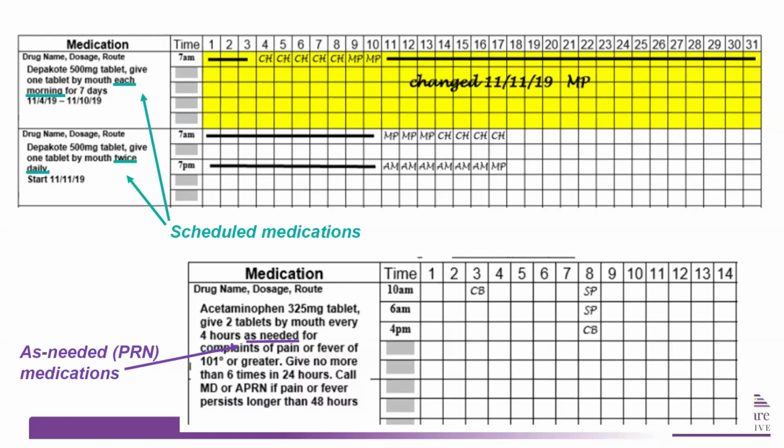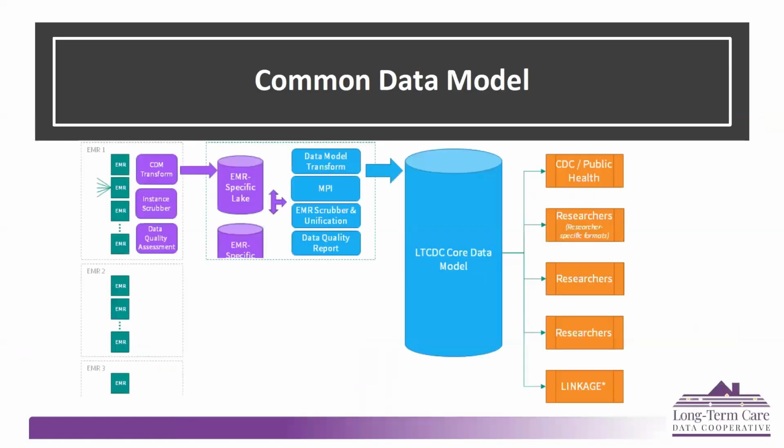morning. It was signed off as being given. And then on the 8th of the month, they needed it 3 times that day. So that was a day that they were having more pain, but the rest of the month, the medication wasn't administered. So really important here, the data are available at the administration level, lots of granularity here to leverage.